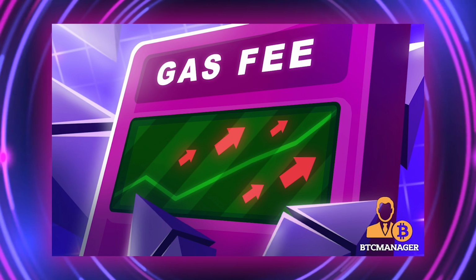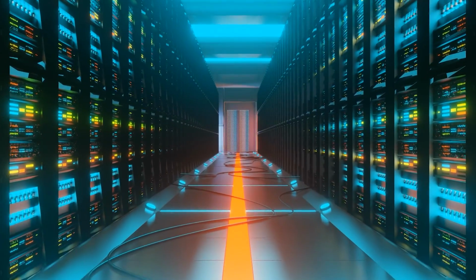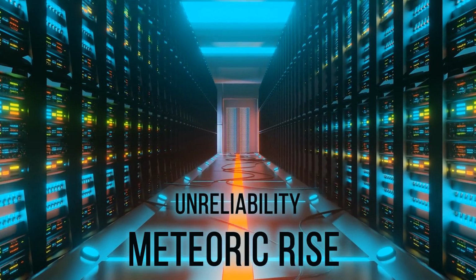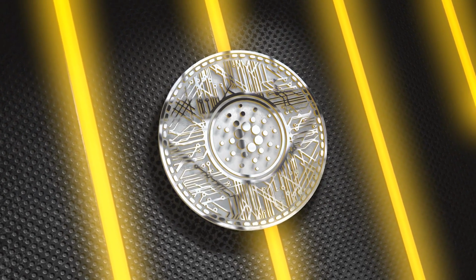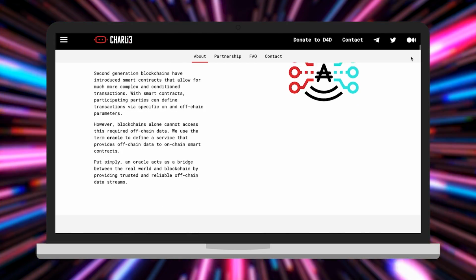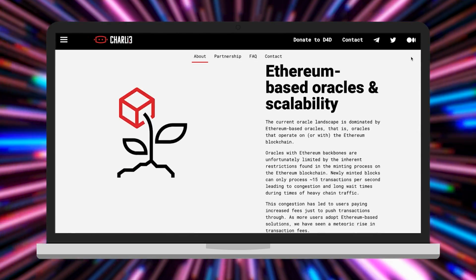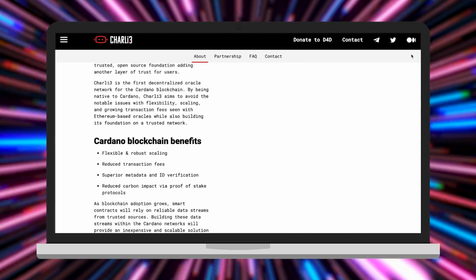And just remember, in Ethereum, users can pay even higher gas fees to ensure their transaction is pushed through quicker. This has led to both an unreliability in oracle data and a meteoric rise in gas fees. Charli3, on the other hand, is being developed purely for Cardano, allowing the developers to take full advantage of Cardano's superior architecture. Cardano's first native oracle will enjoy flexible and robust scaling, significantly reduced transaction fees, superior metadata, and ID verification, as well as the reduced carbon footprint we're also proud of.